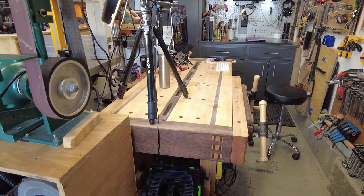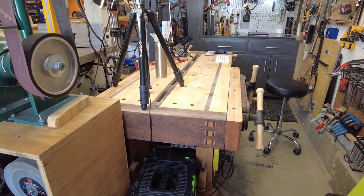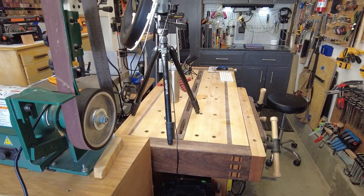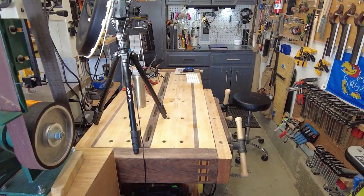I built a Samurai Carpenter workbench. Very, very happy with that. That was a rewarding build and learned a lot from it.